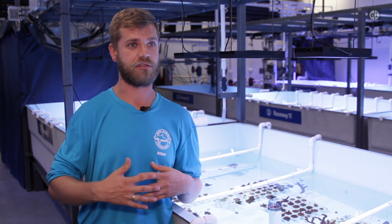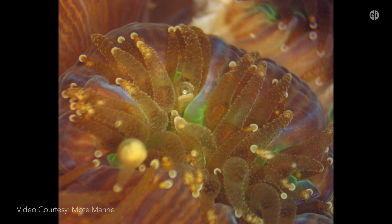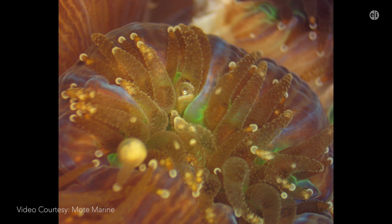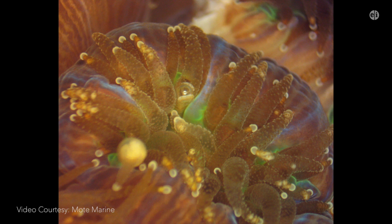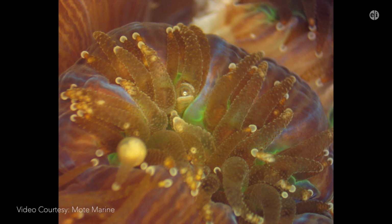So what's really cool about this species is when that coral is ready to release, the larvae are actually swimming in the tentacles. So you can see these little things swimming in the tentacles. So the first time that we saw it, we were just looking at the corals, doing our normal checks, and then all of a sudden we saw these little things swimming in it, and having never seen it before, but having heard that that's what they do, I was like, is this coral spawning? Like, is this happening right now?